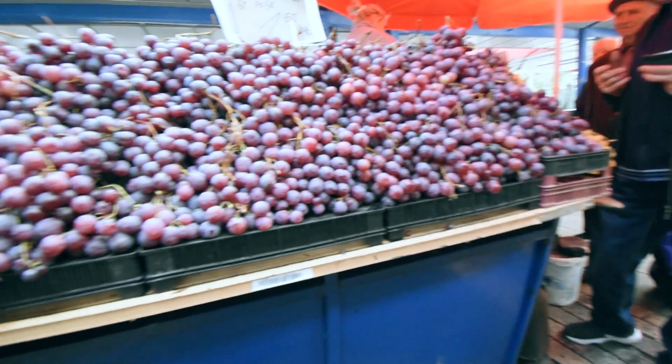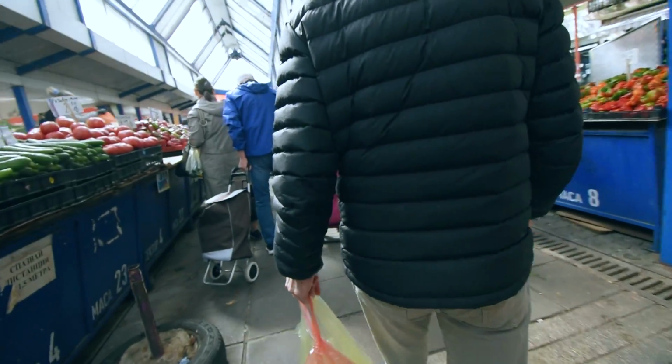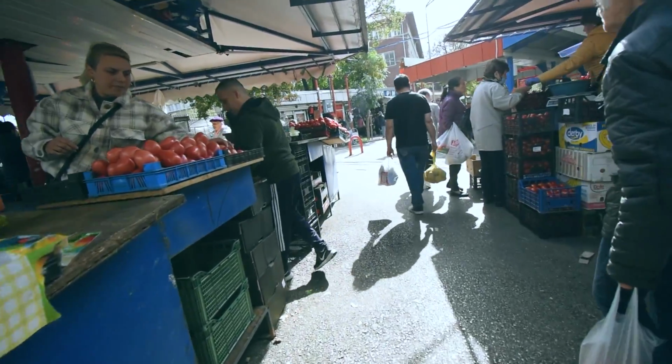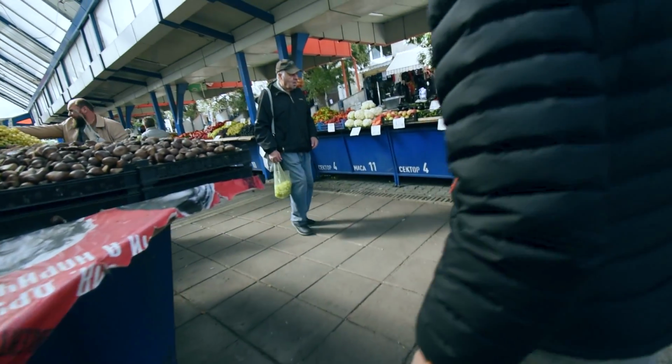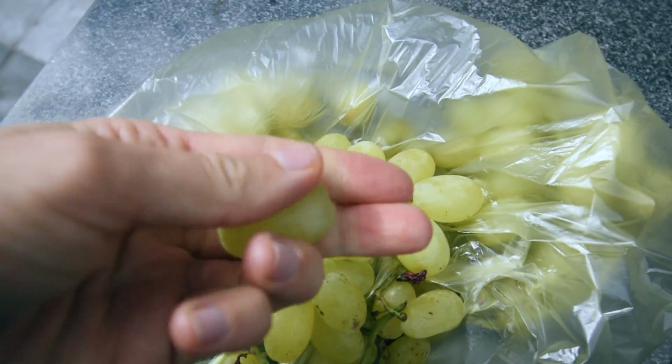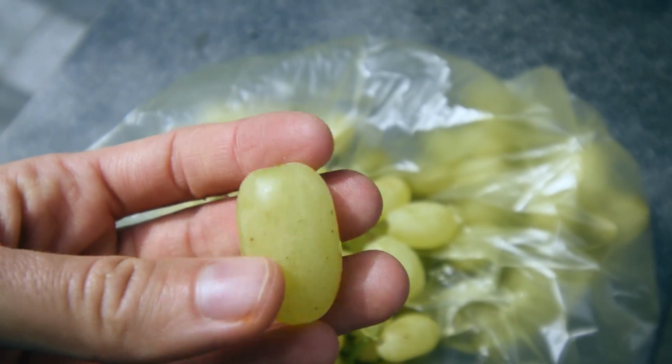You have so many different types of fresh produce. You have a bunch of different fruits and vegetables, some local vendors coming from all over town to sell their produce, and everything looks so fresh and so delicious. And the prices seem pretty good too. For example, we bought these very fresh looking grapes for only 50 cents. Really good and really sweet.